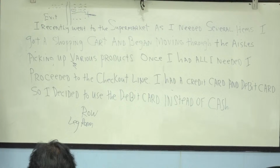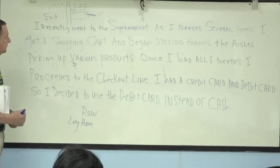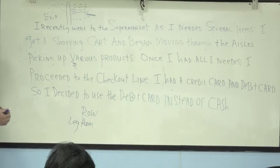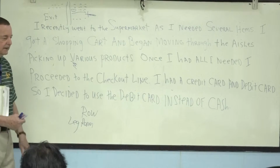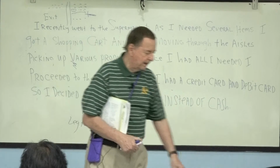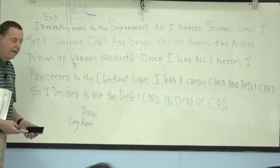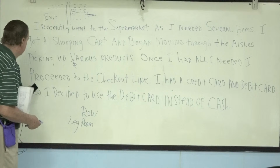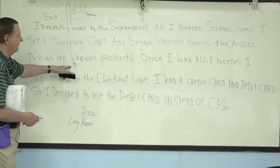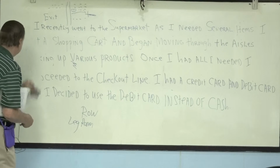Any other questions about that? Leg room in the exit row. Any other questions? Proceeded, right, proceeded, various, okay.